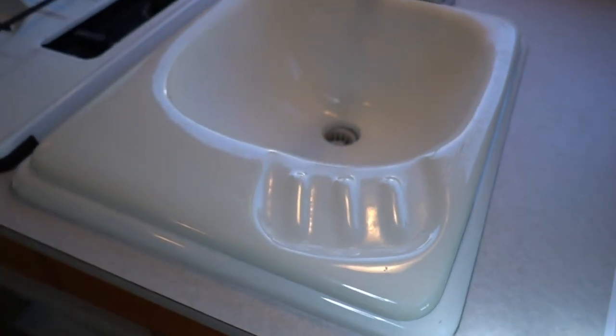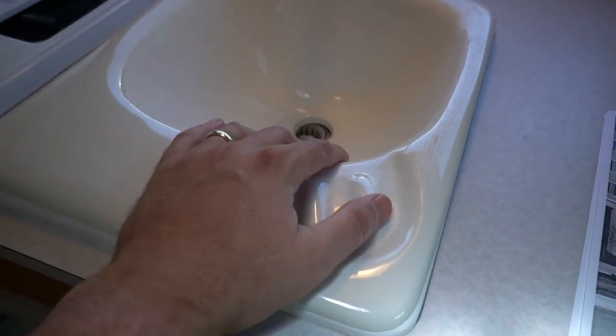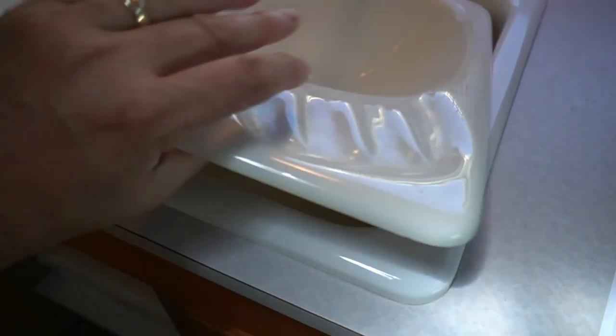Oh, look at this, guys. It's still got, now you hardly ever see these, a protective cover for your sink that Road Trek puts in them when they're new. Why they do that, I don't know, but it's still here. You never see that. It looks like another sink, but it's actually just a cover for the factory one.